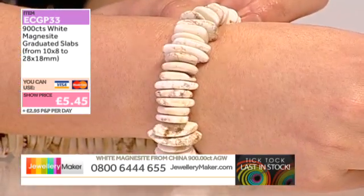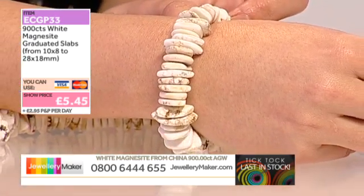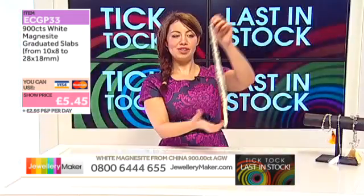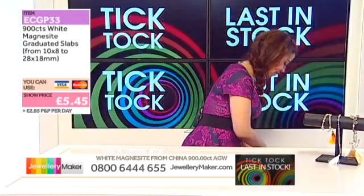So you could put several of them together on a wire link or something like that, and maybe some chunky rounds in between them, just to really play against the different shapes. It's a beautiful idea, I really like that. £5.45 is your price on this whopping 900 carats for you now.